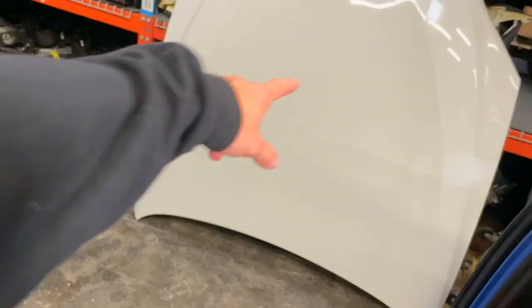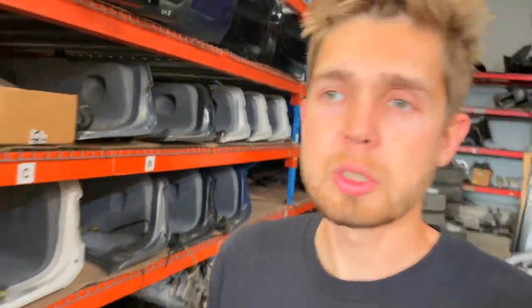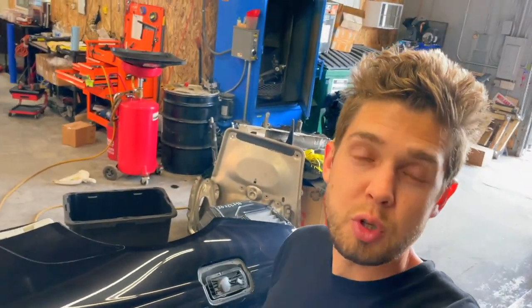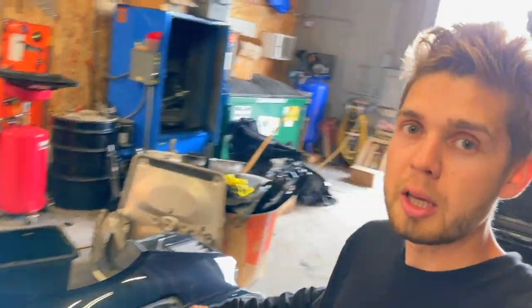We have our bumper over here. It's right here. And that's the radiator support, that's our hood. Everything already pictured, everything ready to go out. And meanwhile, we have a quarter panel from F82 M4. It's going to New York, I believe. This one is going to New York. And we have the other one that we will need for the other M4. So two quarter panels gone in one day.